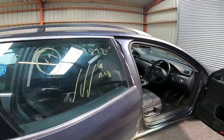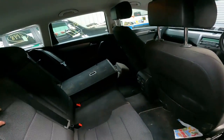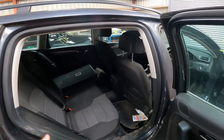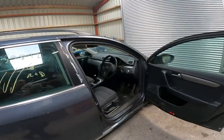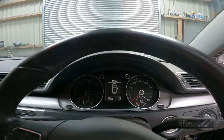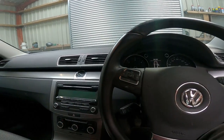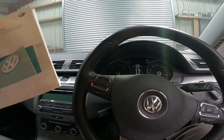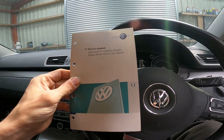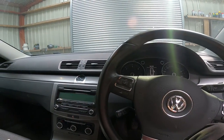One key, we've got the back seats down because he was measuring it, but there's no issues. It's all nice. Well, obviously it's not clean, it needs cleaning now, but there's no damage to the interior. Floor mats, like I said, one key. 73,078 miles. It's got reversing parking sensors, rear parking sensors, cruise control, the usual stuff. And this one has got full service history, fully stamped up book. Last serviced in November 21 at 68,000, it says. So that's nice.